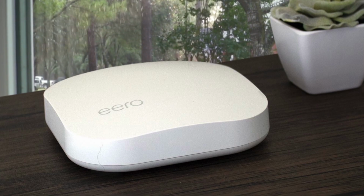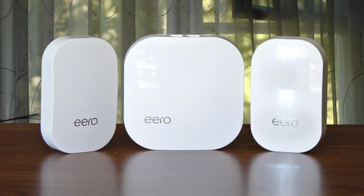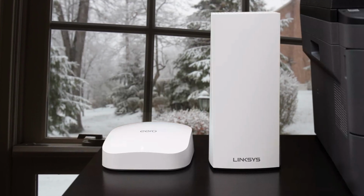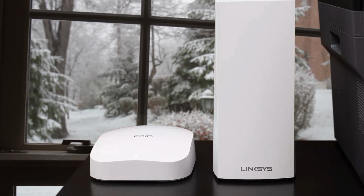Thanks to that, the Aero Pro is also more affordable than it ever was. It's also very easy to maintain and set up, and its hardware is just top-notch. If you're considering purchasing a nice-performing mesh router, you should definitely check out the Aero Pro and see if this is the one you were looking for.